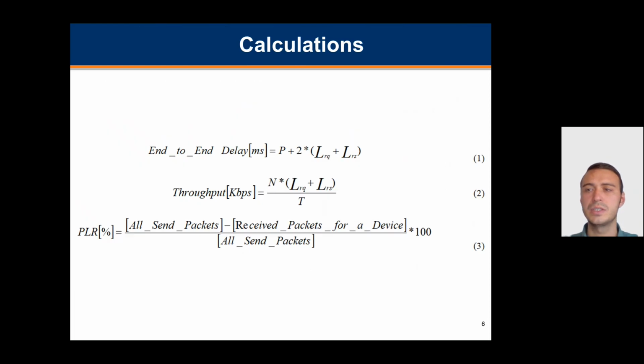The values for end-to-end delay, throughput, and packet loss ratio were calculated using equations from previous work. According to the first and second equations, P is the overall processing delay, LRQ is the length of the request, LRS is the length of the response, N is the number of successful request-response pairs, and T is the total time of the simulation. Throughput values are converted from kilobits per second to bits per second.